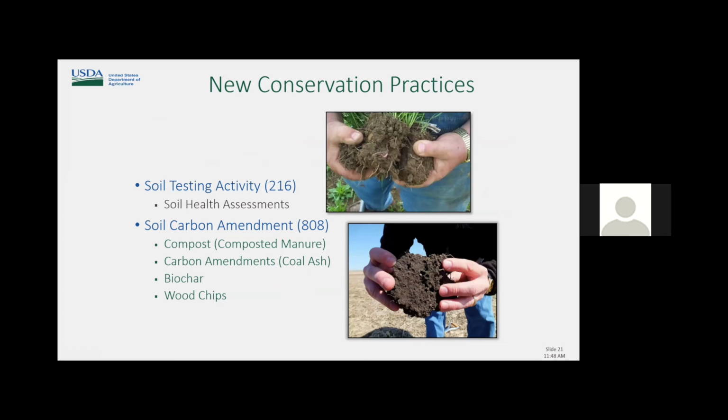There are new conservation practices that are available to support soil health management and activities with our partnership with farmers. And I'm really excited about the soil testing activity, number 216. It's kind of a misnomer because it's not just a chemical analysis like a standard soil test. It's a suite of tests for benchmarking soil health and the properties of the soil at that point in time. So that's a really phenomenal opportunity. I'm going to talk more about that. Soil carbon amendments, that's the application of compost or carbon amendments like coal ash or biochar or wood chips. I'm going to talk more about that too.